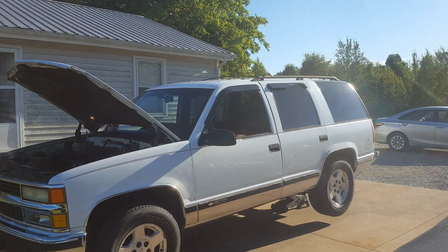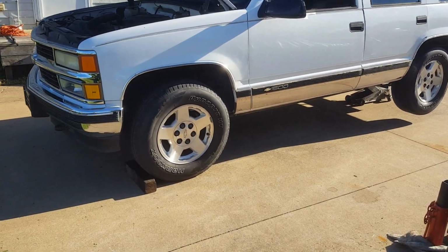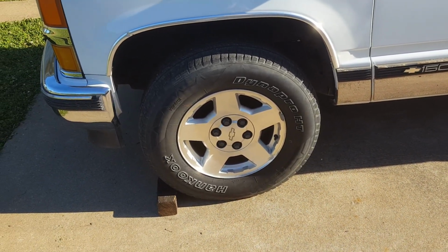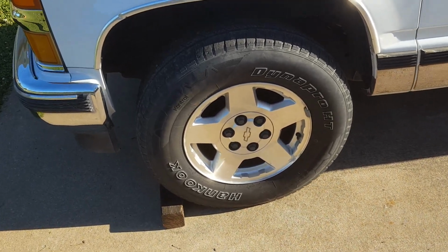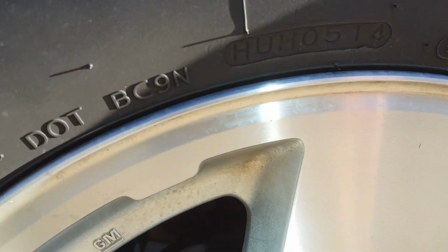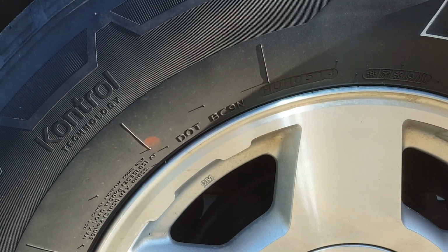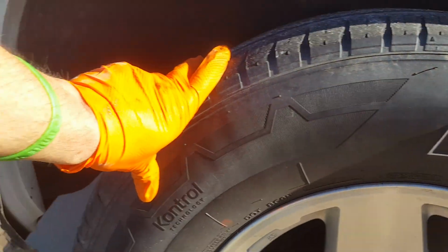All right, guys. So enough talking. Anyway, we'll get into this. And oh yeah, last thing I forgot. These Hankook tires. I like the wheels on it. But these tires, I didn't think these tires were that old, but guess what they are? We can see, dadgummit. If you can just put some light on that, the DOT date is 05/14. It's the 5th week of 2014, so they're 7 years old. And they're worn out.